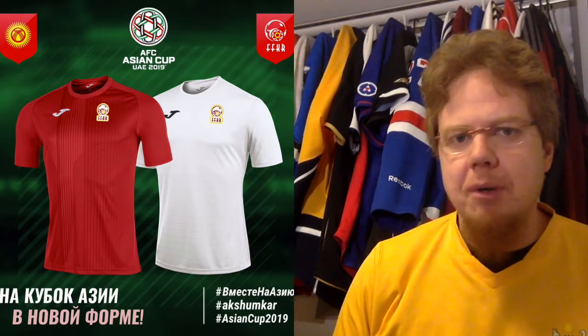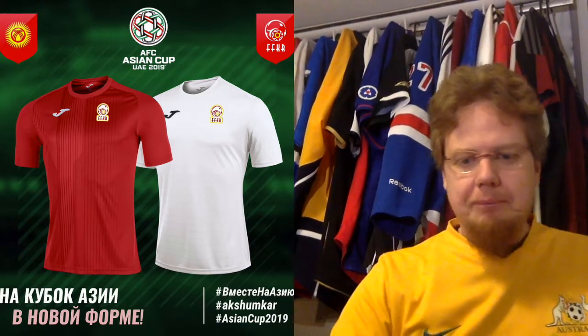Now, the final two nations, we don't have too many pictures, but at least for Kyrgyzstan, I can show you both shirts. Both are made by Homa. And the home shirt is a very interesting one. It's plain red with white applications. Also, the number font is nice there. But it uses kind of two shades of red with an interesting fade pattern in there.